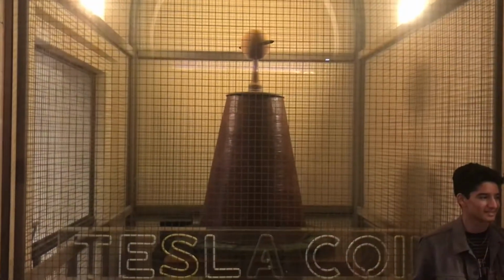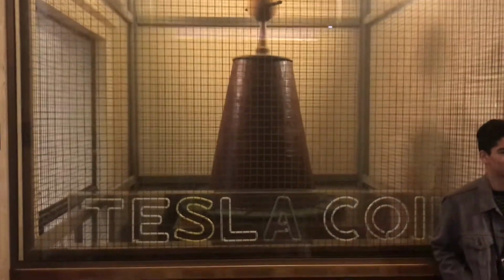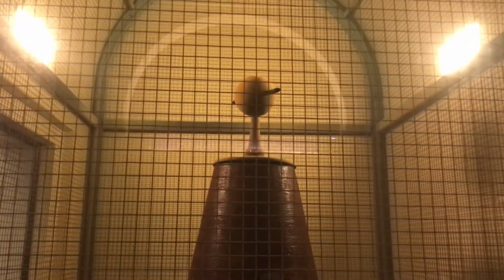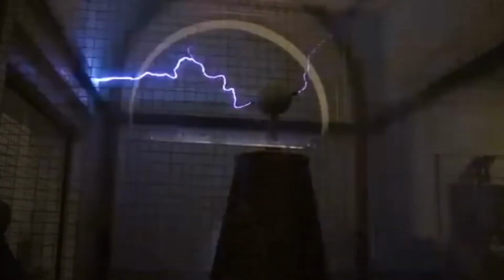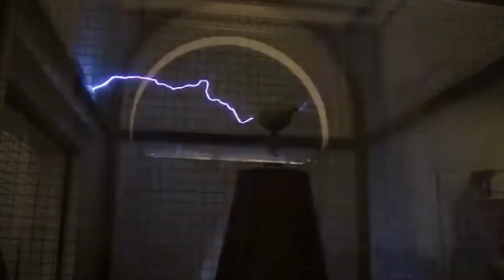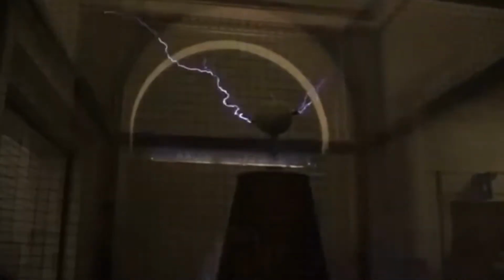One of the most fascinating experiences at the observatory was witnessing the Tesla coils in action. This was an invention created in 1891 by electrical engineer Nikola Tesla, who envisioned providing free electrical energy to everybody through the electrical resonant transformer, which would function similar to an internet Wi-Fi signal.